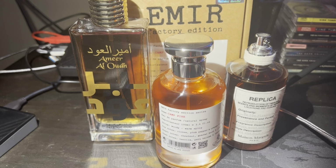This is okay. So some of you guys out there, to let you know, I don't like everything that I put on this channel as much as you would think. Again, I'm not saying this is a bad fragrance, because I don't necessarily review bad fragrances, but I'm just trying to steer you guys towards the best value. And I think this Emir al-Oud Intense Oud is the best value.